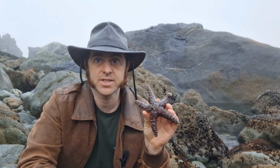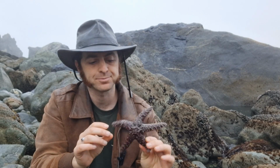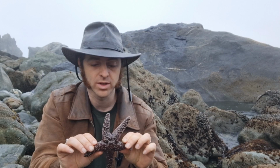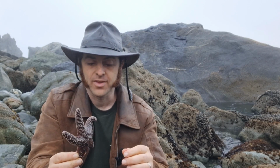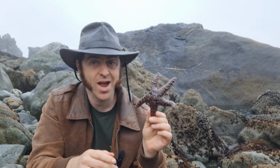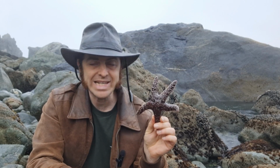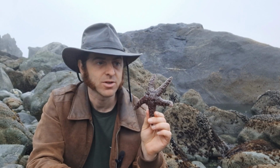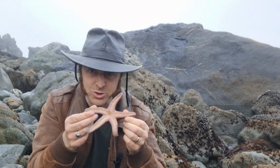This particular species of sea star that I found is called an ochre star, Pisaster ochraceus. And these are really fantastic animals. They're really cool. They're really fun to learn about for a lot of different reasons. One is that these, while they may look harmless and benign and fun, are actually voracious predators. These things will eat mussels, clams, fish, almost anything they get their hands on, or should I say arms.